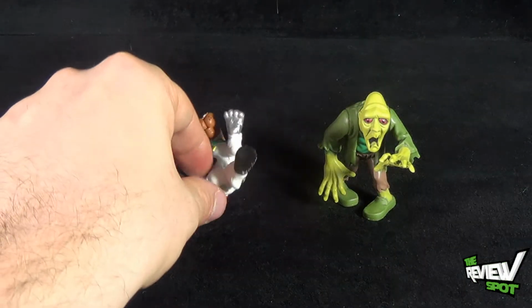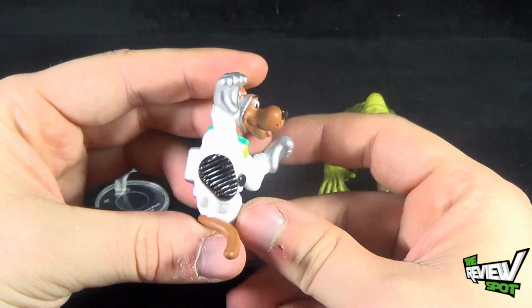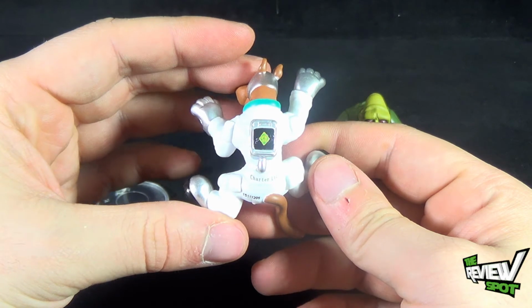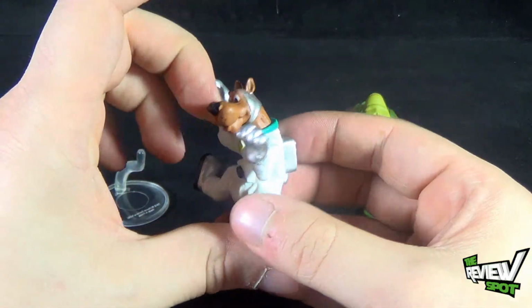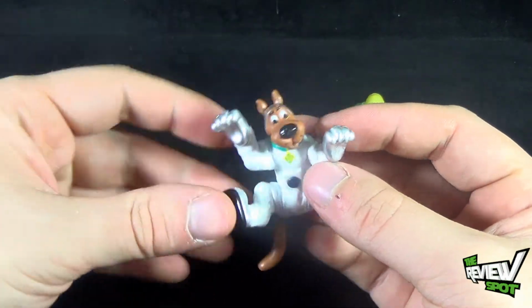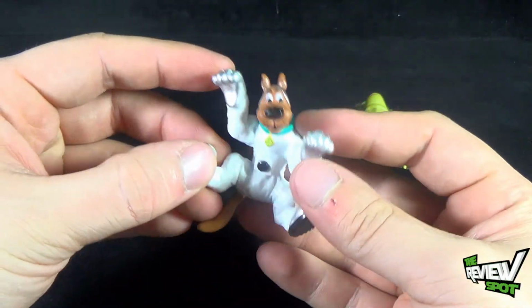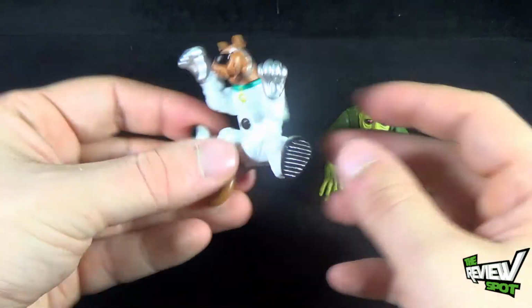So, let's have a look at Spaceman Scooby, and I use the term Spaceman very loosely. Let's have a look at him first. It's Scooby-Doo, complete with backpack that actually says SD, Scooby-Doo. He's not bad. He's not overly scared. He's kind of just, I guess, floating around in space. Now, granted, you can't really do too much with him because he's pre-posed.